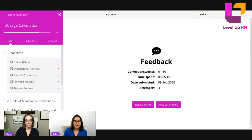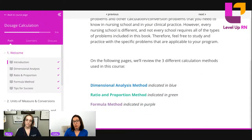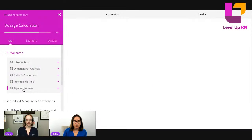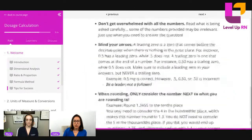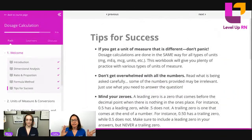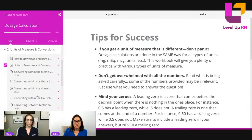Starting with our welcome page, we go over the 3 main methods for doing dose calculations, which includes dimensional analysis, ratio and proportion, and the formula method. We go into detail about each of those methods. And then we have some overall tips for success on how to make sure you are rounding correctly, making sure you're using leading zeros but not trailing zeros, important things you need to know for your dose calculation exam.